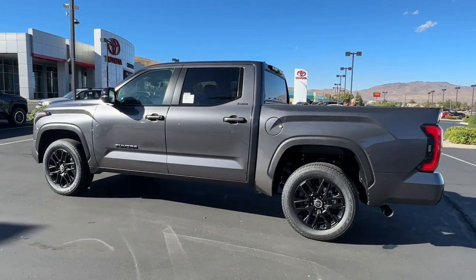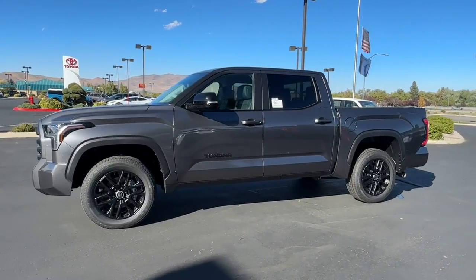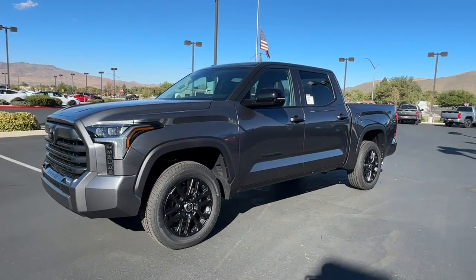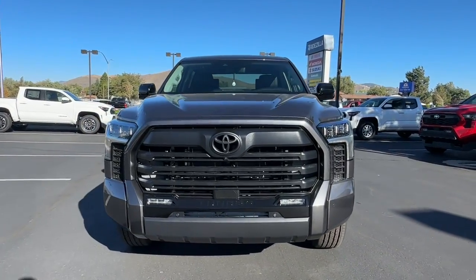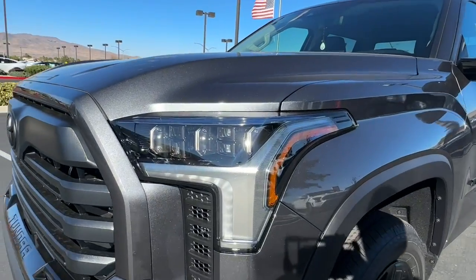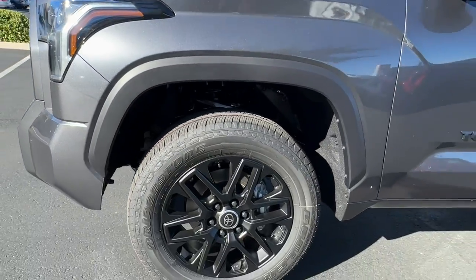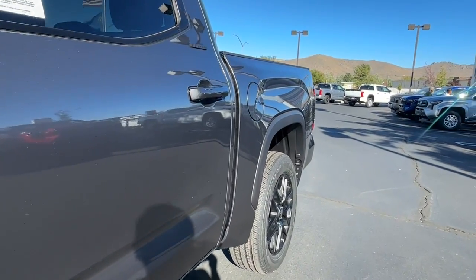loaded with amenities. These are just some of the great options this vehicle comes with: Apple CarPlay and/or Android Auto, wireless Apple CarPlay and/or Android Auto, touchscreen infotainment system, pre-collision system, intelligent auto on/off high beams, proximity key entry, heated driver's seat, navigation system, heated mirrors, satellite radio.